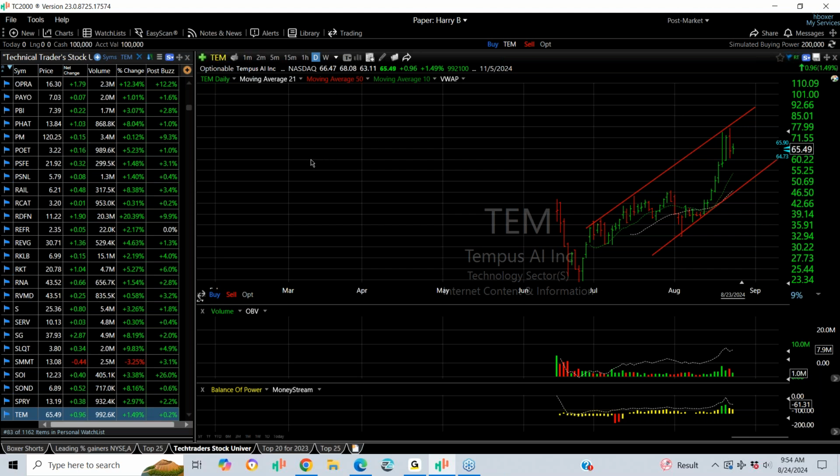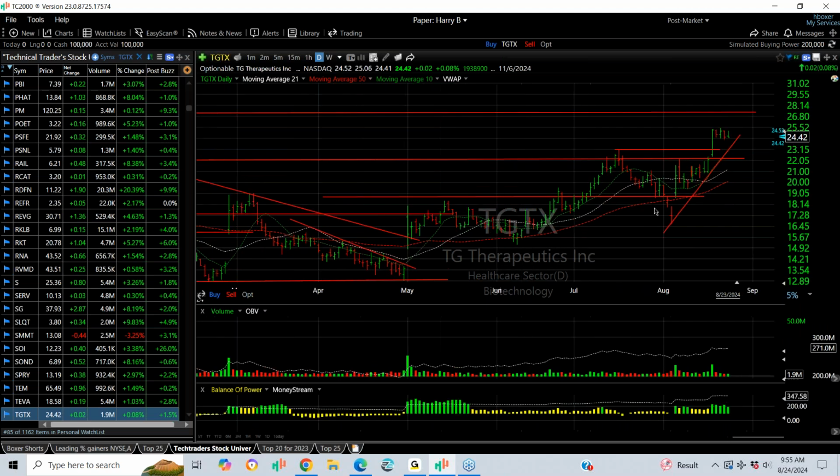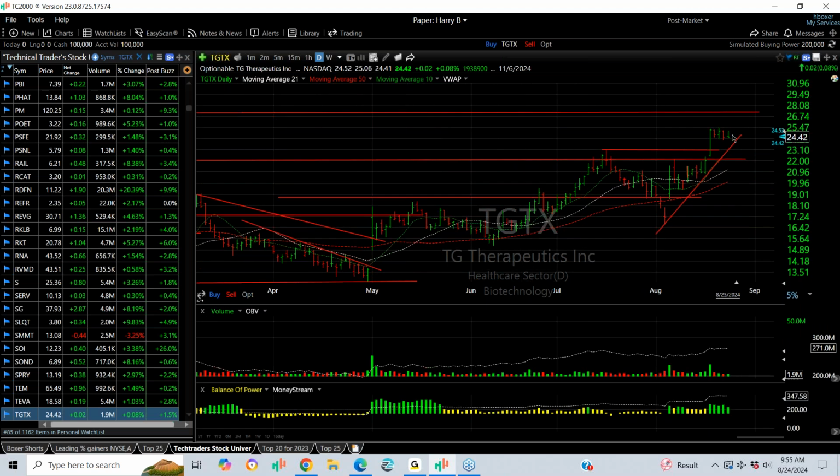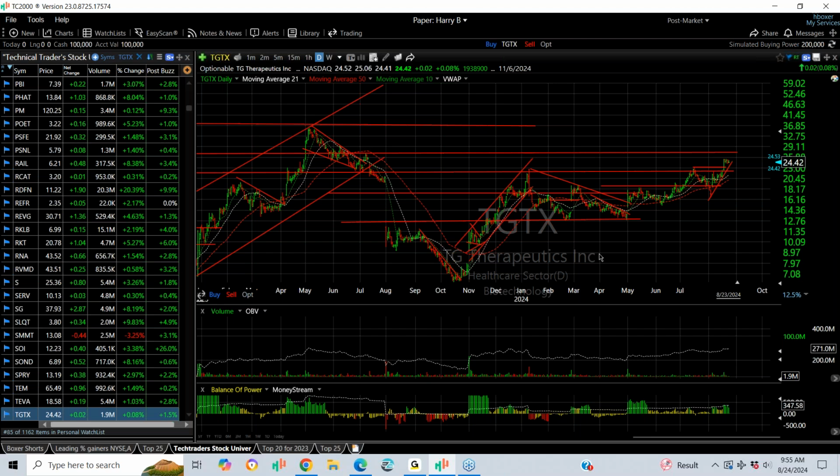No kidding. TEVA, look at this chart. 1, 2, 3, 4, breaking out in the fifth wave. I've got targets in the low 20s and mid 20s. TGTX popped, we put a swing on it. It's got a 5-day flag. This is going higher. 28 and 35 are targets.